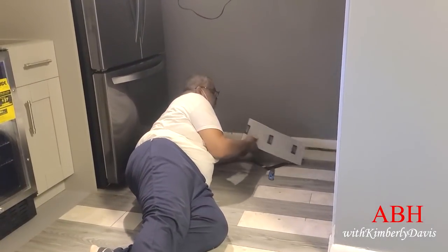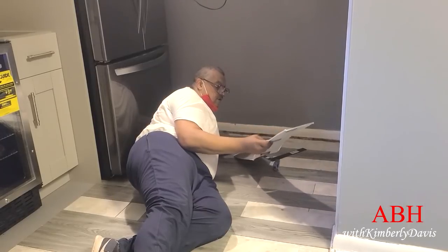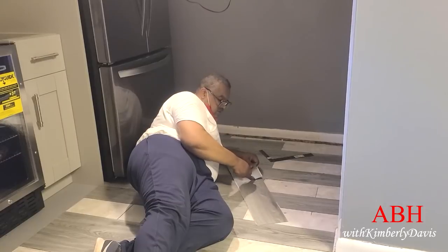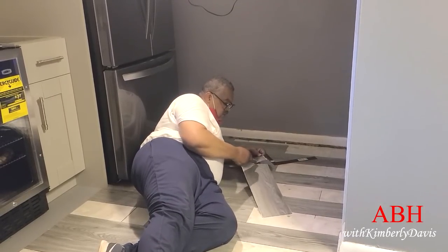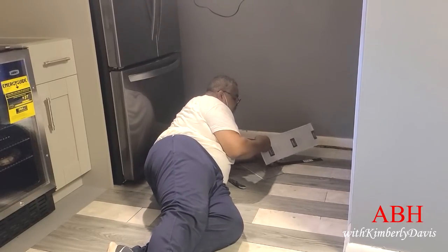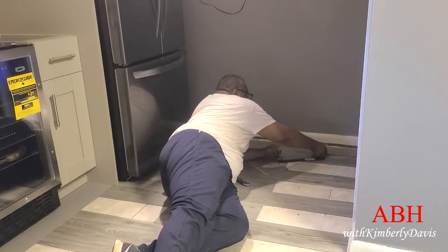No grout. No padding. You just place it on the floor and you get immediate results. Here's my hubby installing the floors. It took us about maybe 2 to 3 hours to install.